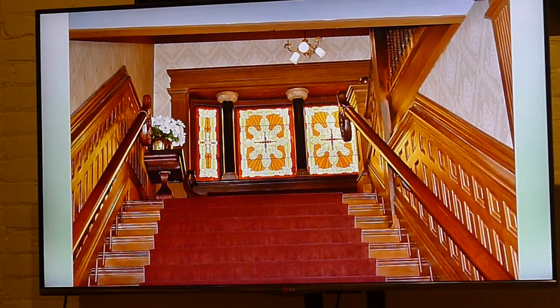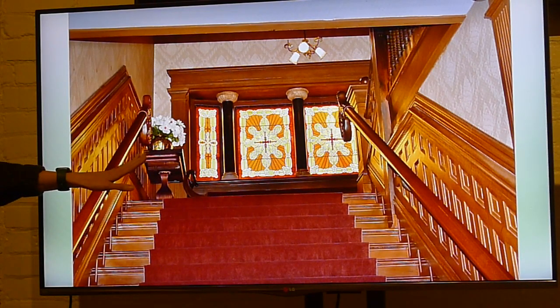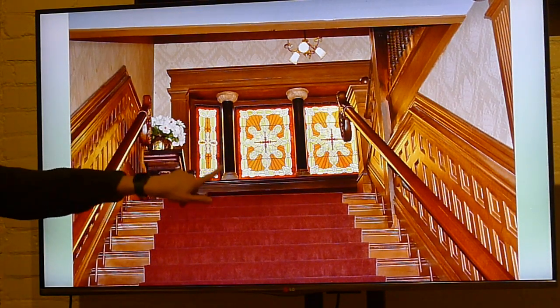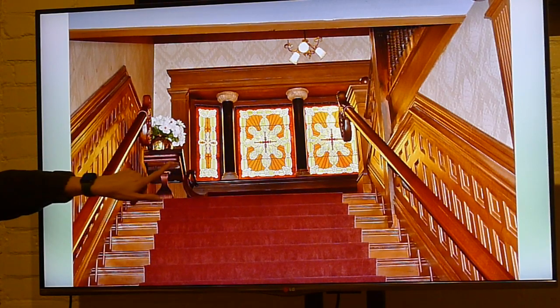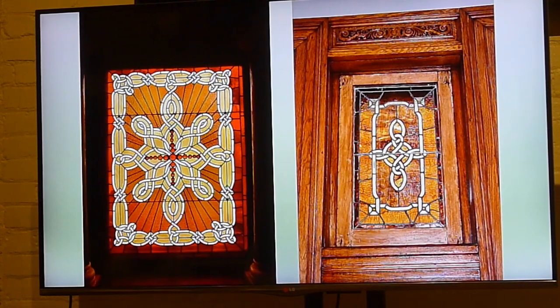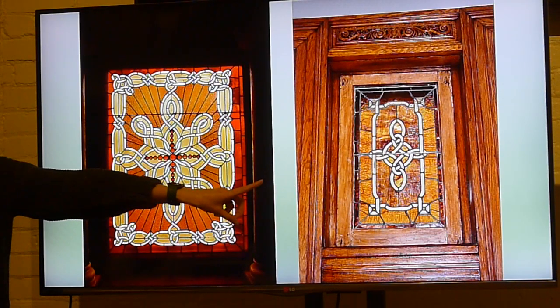So here, we'll briefly go inside. Here are those windows in the landing of the grand staircase. These are all now copies of the originals. But what Laura liked about them was it was kind of a nautical knotwork pattern, which fit the industry the family was in. On the left here, just zooming in on one of them so you can get a better look at it. And on the right here is the small window that's in what we call Captain Jim's bedroom.